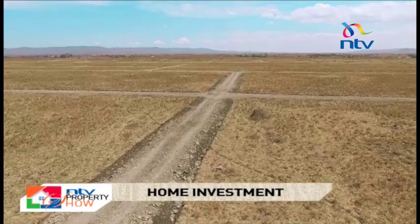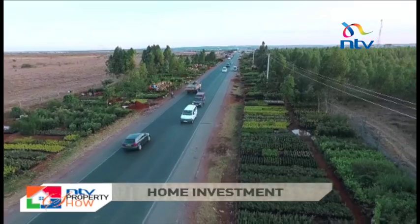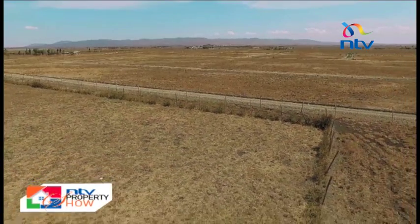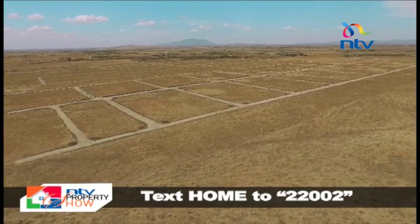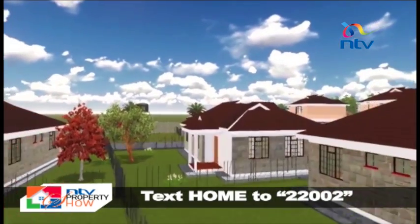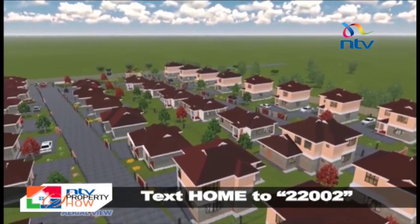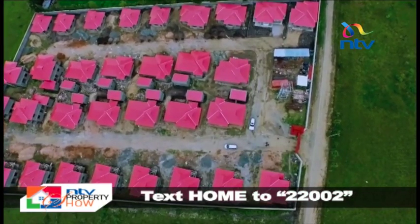And the acreage. So we have a project called Ebenezer Gardens. Ebenezer Gardens is in Joska. Joska is along Kangundo Road, barely 5 kilometers from the main road. And the area has been primed to be the next, call it the next Kitengela, the next Syokimau, Kiserian. So you're buying an eighth of an acre, which is 50 by 100, at 600,000. And when it comes to the building plans, we have a 50 by 50 square meters house. That's a 2-bedroom bungalow that will cost you only 1.5 million. So 1.5 million being the cost of the house and 600,000 being the cost of the land, at 2.1 million you are a homeowner of a 2-bedroom bungalow.